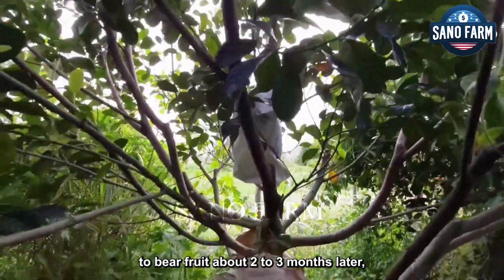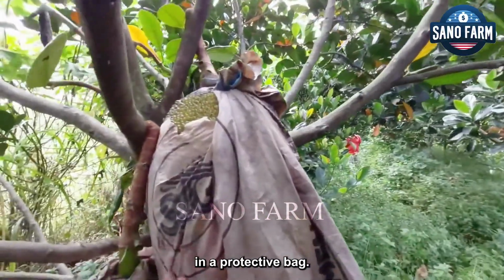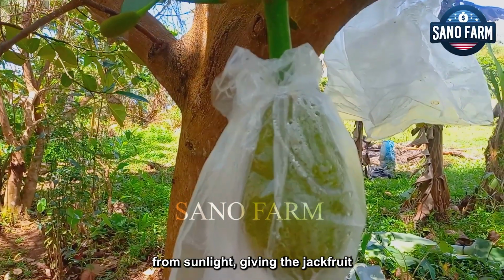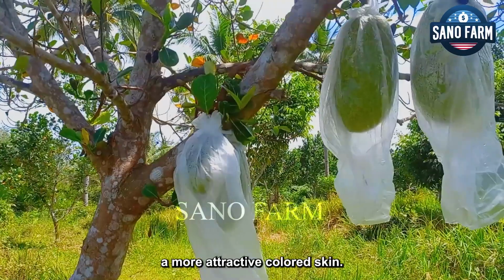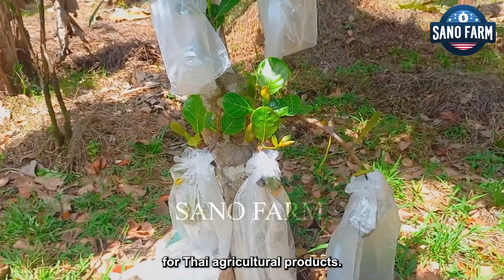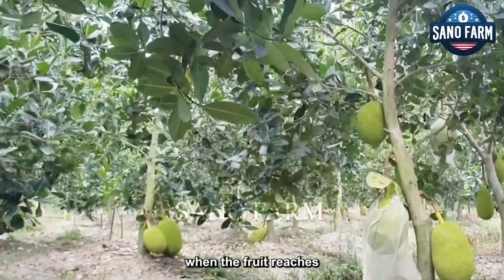When the jackfruit tree begins to bear fruit, about 2 to 3 months later, each jackfruit will be wrapped in a protective bag. This not only helps prevent insects and birds from damaging it, but also protects the fruit from sunlight, giving the jackfruit a more attractive colored skin. This makes a difference for Thai agricultural products. Jackfruit harvest season in Thai gardens usually takes place from March to June every year, when the fruit reaches its perfect ripeness.